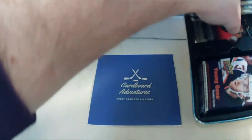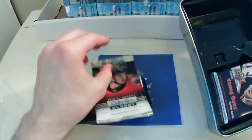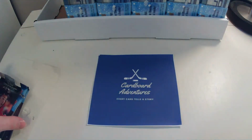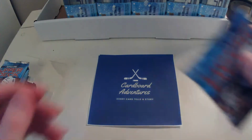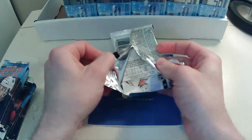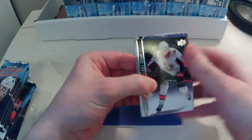So we do expect to get, oh cool, there's a glossy pack of cards in there too. We are expecting to get at least 1 Young Gun out of each tin. And hopefully we get the ones that we are looking for. Lafreniere obviously being the big one.